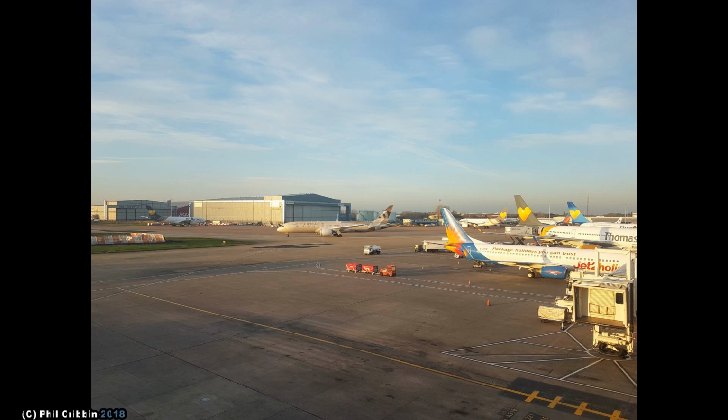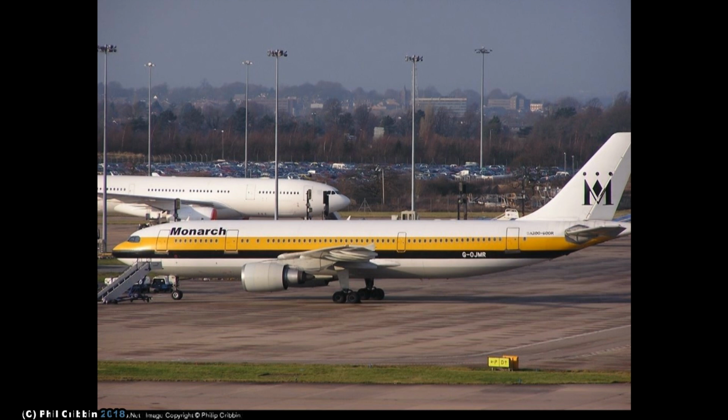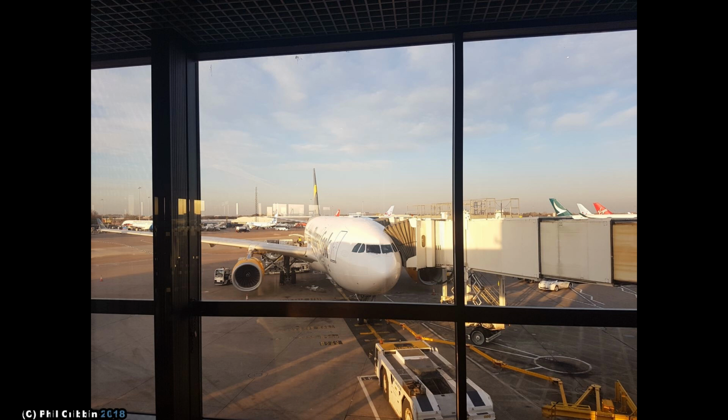Our flight will be departing from Gate 26, which is located right at the end of Pier C. Some might call it rather dated, but I like to think of it as a more retro extension of Terminal 1. Many of my childhood holidays started here, including my first ever flight back in 1993 to Florida with Monarch. Pier C was due to be demolished as part of the redevelopment, but following cutbacks it looks like it's going to be retained after a refurbishment.